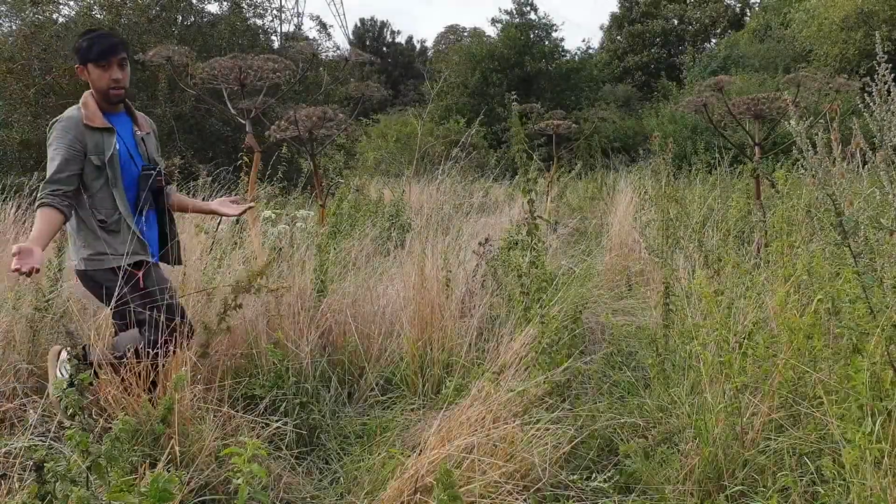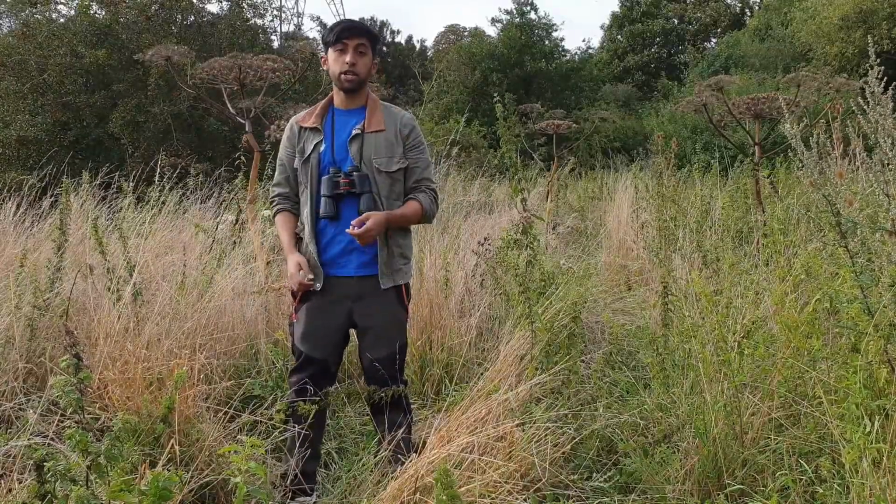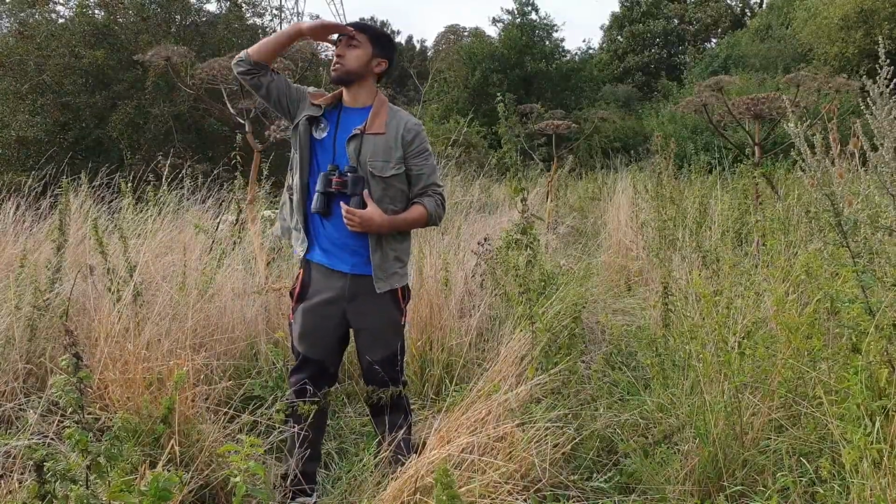So, now that you know the dangers of giant hogweed and how to identify them, remember to keep a sharp eye out because you never know when one might just sneak up on you.